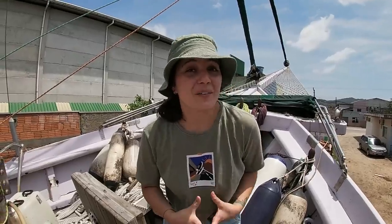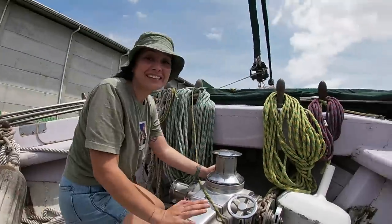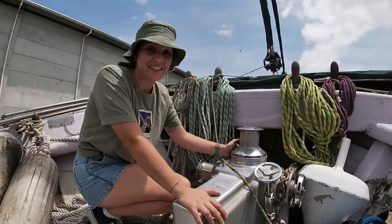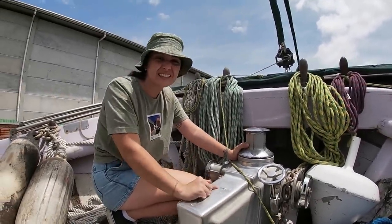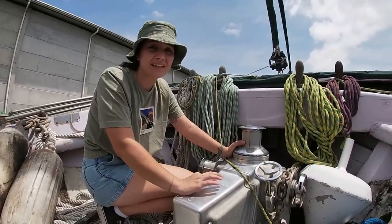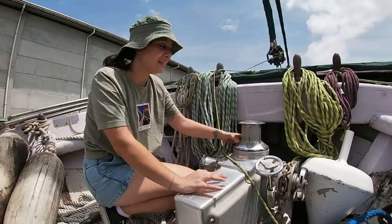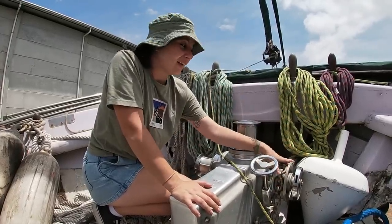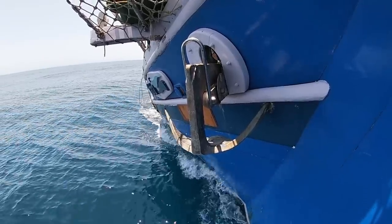What I'm going to show now is something I really appreciate about the boat. This is our little helper for the anchors. It's actually not that little, it's a very big windlass. It's 2300 watts and it's connected to our 24 volt system. This windlass has 100 meters of chain connected to a 50 kilos Bruce anchor.